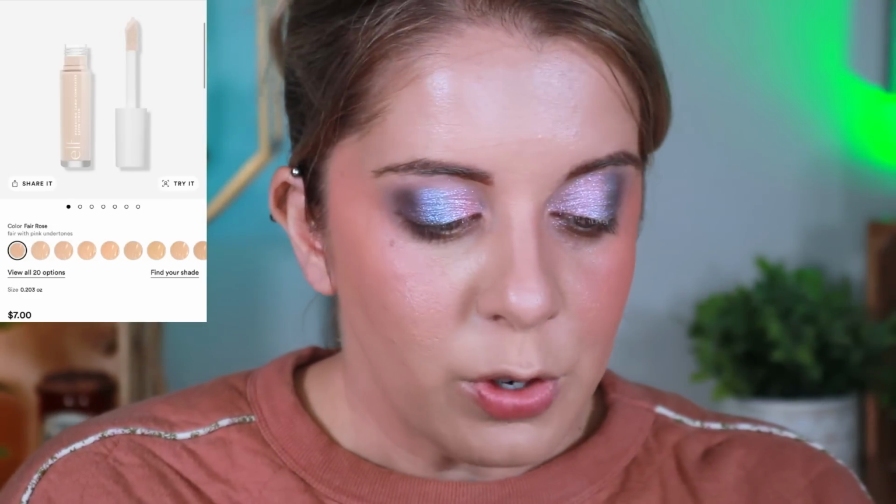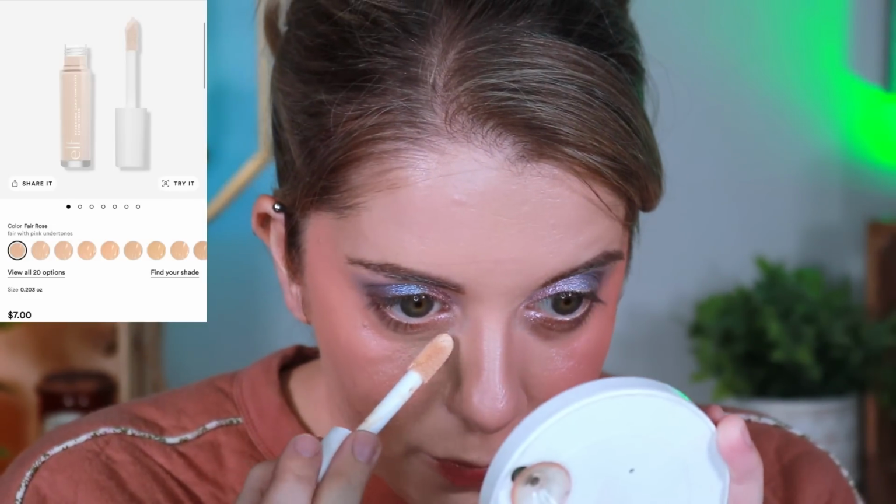So I don't have any new concealer. I'm going to go in with just the e.l.f. Camo Concealer right here because I don't have a new concealer. So I'm going to just quickly conceal the face.